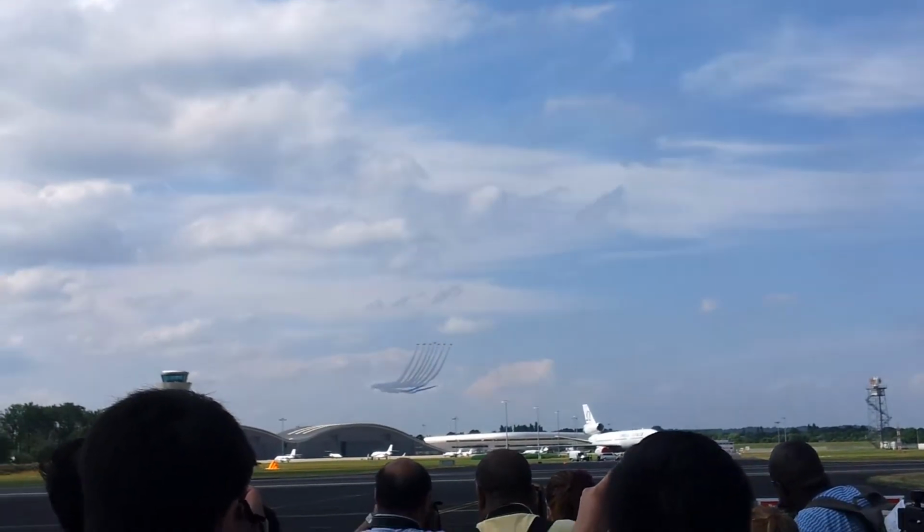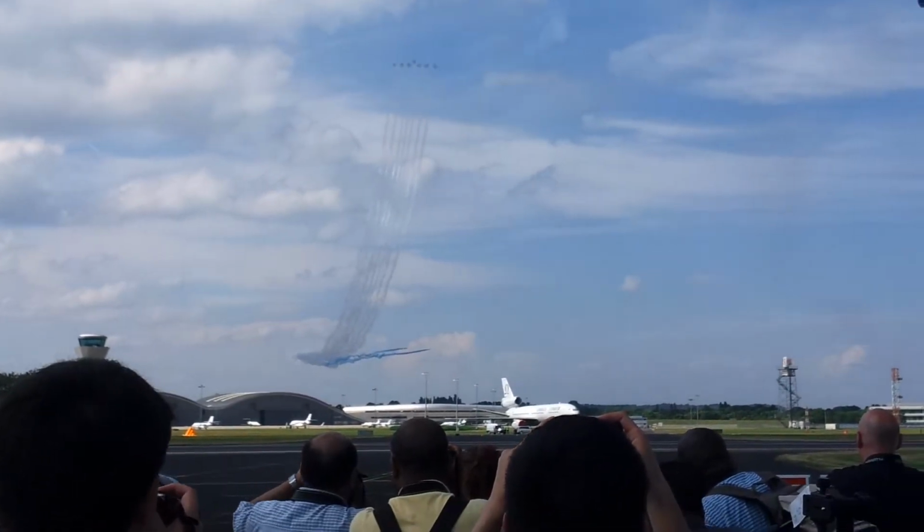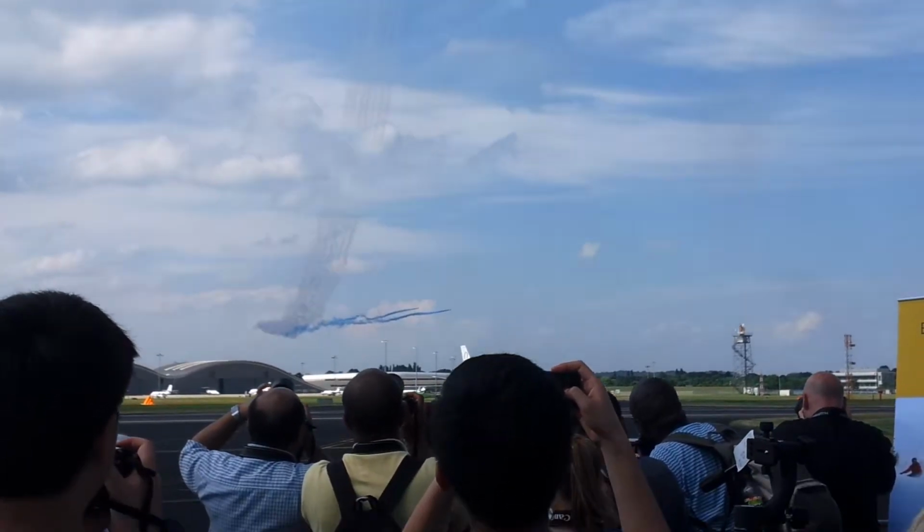Reds 1 to 5, 8 and 9, pull up your feet. Keep your eyes on the synchro pair with the blue smoke underneath. This is the palm split.